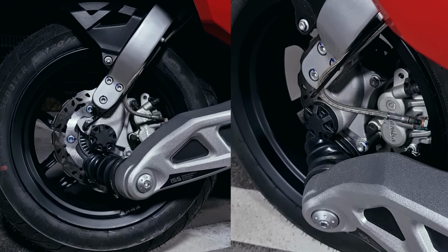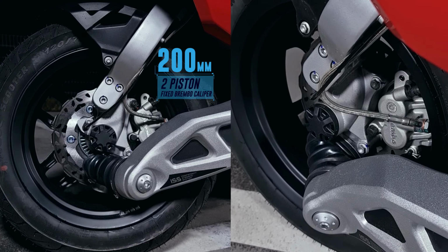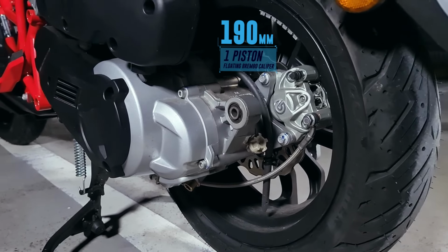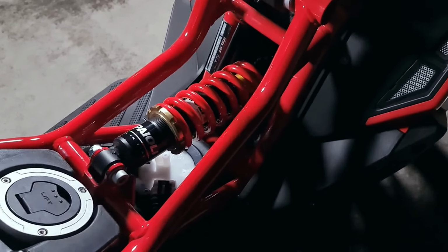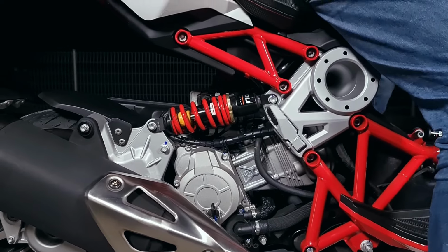The stopping department is taken care of by a 200mm floating rotor, along with a dual-piston fixed Brembo caliper in the front, and in the rear, a 190mm fixed rotor and a single-piston floating Brembo caliper. The brakes are assisted by a 2-channel ABS. Keeping the ride smooth are a preload adjustable monoshock in the front and a preload adjustable monoshock in the rear.